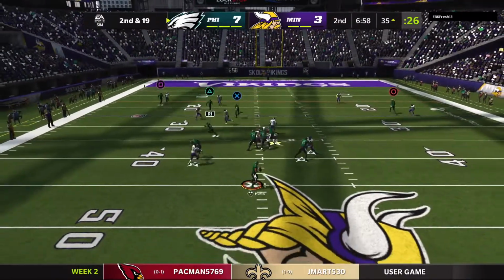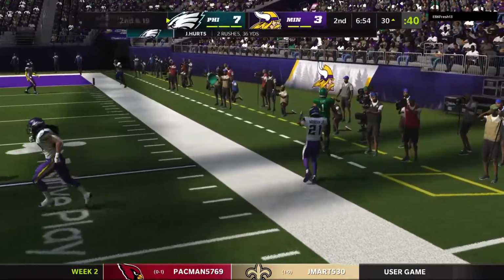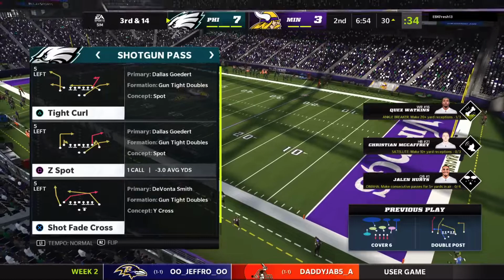Throwing on 2nd and long. Hurts. Flushed out right. And he'll be out of bounds as he gets it down to the 30 there. He'll end up getting 5 out of that, but now they're looking at 3rd down.